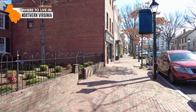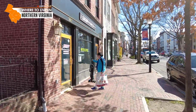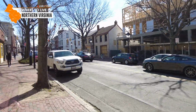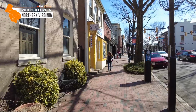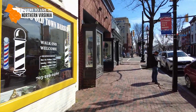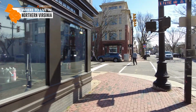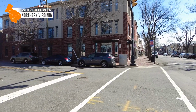Old Town area. You're looking at about a 15-minute ride to Amazon HQ2. So there's been a lot of interest in the Old Town area. So Old Town is in the city of Alexandria, or Alexandria City, not to be confused with Alexandria, Fairfax County.